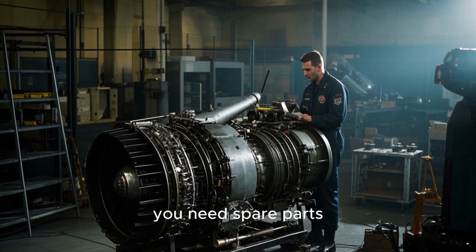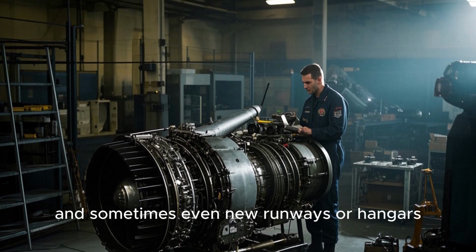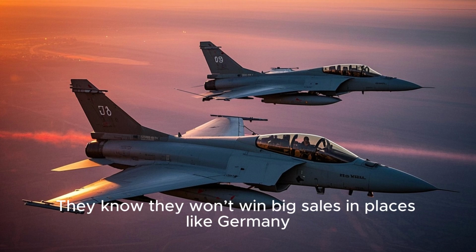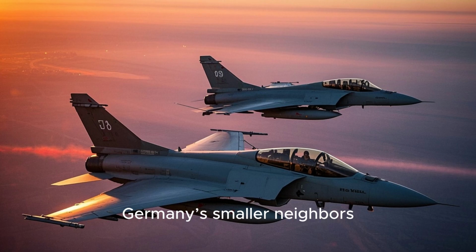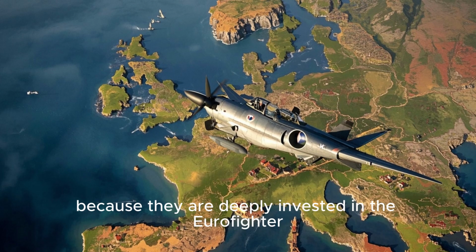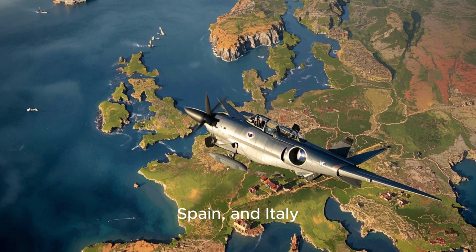You need spare parts, pilot training, maintenance, equipment, weapons, and sometimes even new runways or hangars. The answer is, realistically, Germany probably won't buy Gripens anytime soon. Saab has been very smart about this. They know they won't win big sales in places like Germany, but they might help Germany's smaller neighbor. This keeps the production lines going, drives innovation, and gives countries more leverage in NATO because they are deeply invested in the Eurofighter program, which they co-produce with the UK, Spain, and Italy.